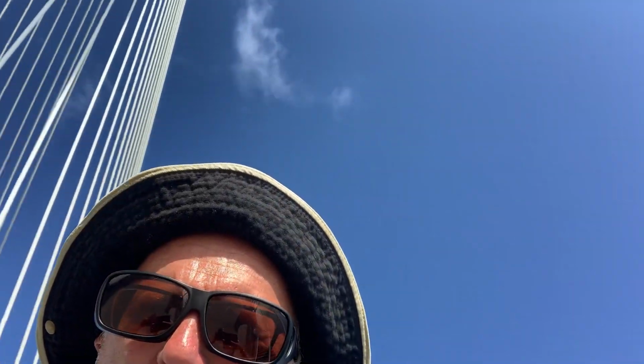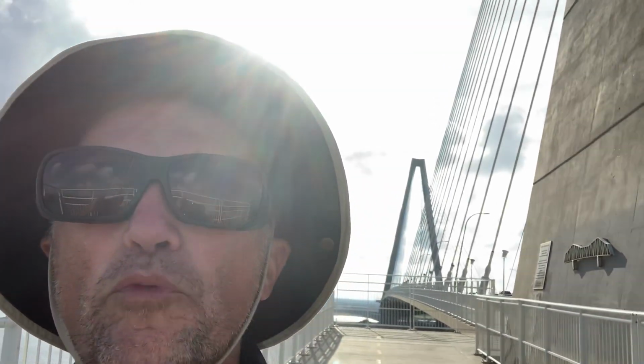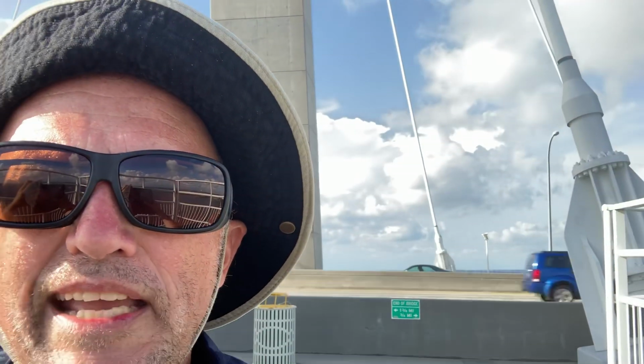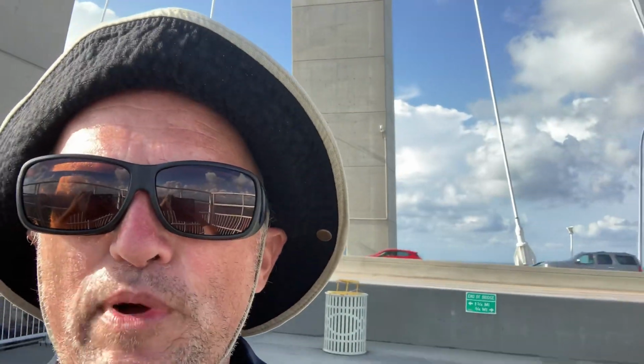I can spiral it around. What else can we see here? Give you a view here of the other side of the bridge. And yeah, it's a really neat bridge. Unfortunately, I came from the side that's 1 3/4 miles. I should have come on the 3/4 mile side.